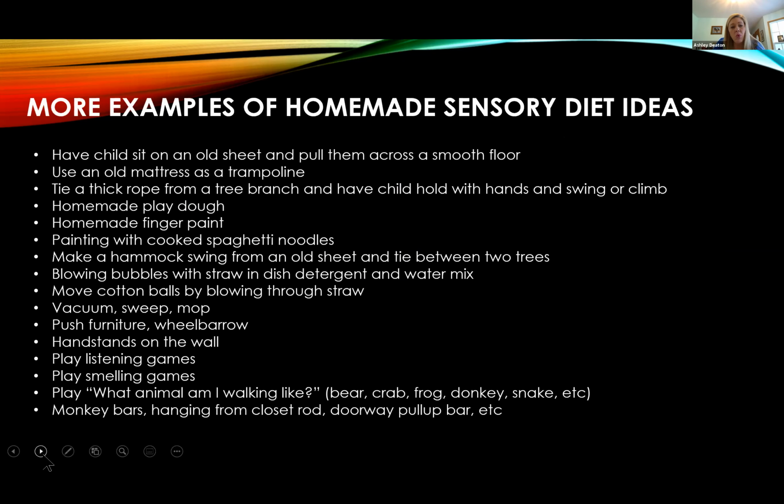So here are just some more examples of homemade sensory diet ideas. Having a child sit on an old sheet and pulling them across a smooth floor, like a wooden floor or linoleum floor, gives them a lot of good vestibular input. So on a rainy day, when you can't get outside and jump on the trampoline or let them run and jump, that's a good way to still give them that input.